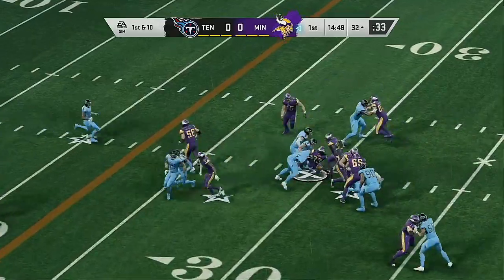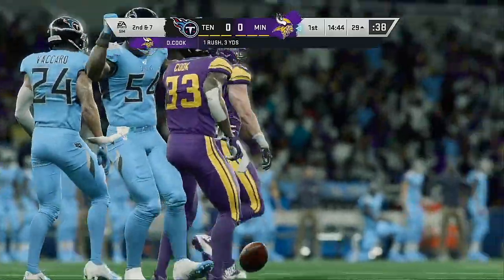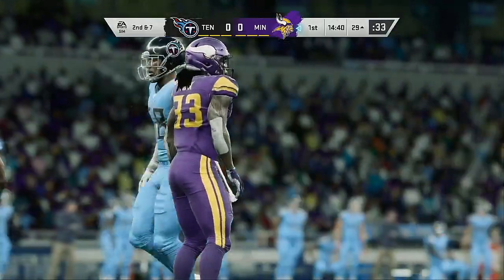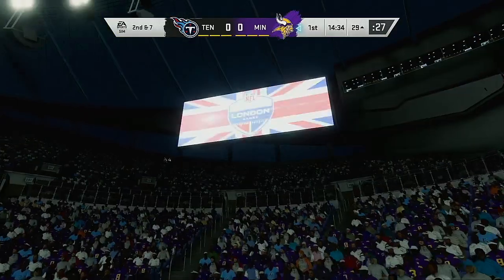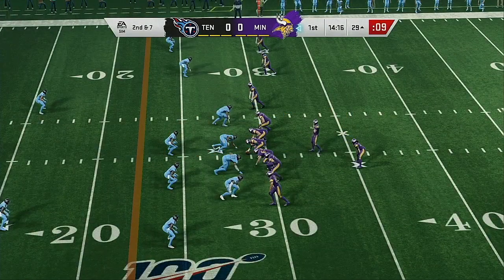The first carry now for Dalvin Cook. Given three on first down, it'll set up a second and 7. Yeah, that wasn't a big run, just a short one there. But guess what? Sometimes you treat it like boxing. You throw that jab out there, and you throw it again, and you throw it again, then you come with a big punch later. Maybe they're just trying to set them up.